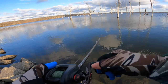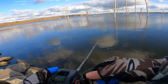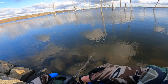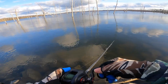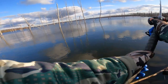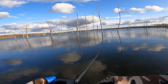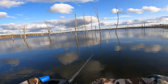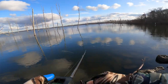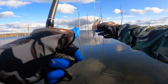So I've found that this Vatalion can be fished so many different ways. It's like a hybrid between a crankbait, jerkbait, swimbait. And as you can see, it's got that crazy action. Just a rod twitch will do so much with this bait. It'll turn completely around, and that's when it'll come in and smoke it. And I got it stuck in some grass there. It got stuck on the front hook.